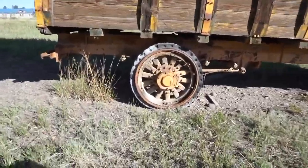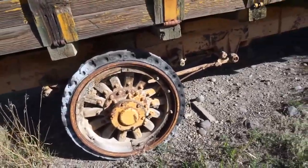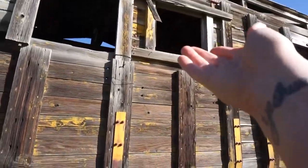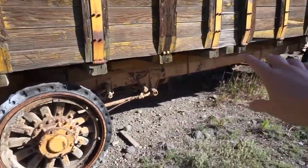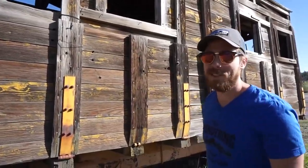These tires, you guys, they're quality Goodyear. Look at how durable those things are. They are Goodyear. Withstood the test of time. And we sit up nice and high. There's no issues with flooding. It's durable, guys. So yes, there are some exposed nails. We can just hammer those right in. Yeah, they'll be fine.